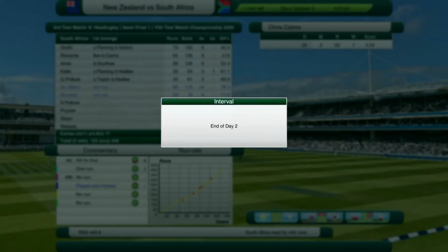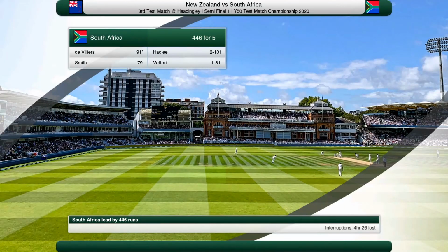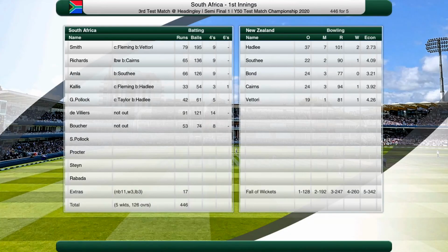And that will be the end of play on day 2. An extended session there of 44 overs, 197 runs scored by South Africa. They moved on to 446 for 5. Let's have a look at their scorecard. It's been a very solid performance by all of South Africa's batsmen. A.B. de Villiers is currently at the crease on 91 not out. The 50 is also for Graham Smith, Barry Richards, Hashim Amla and Mark Boucher, who is still at the crease with de Villiers in an unbroken partnership of 104.